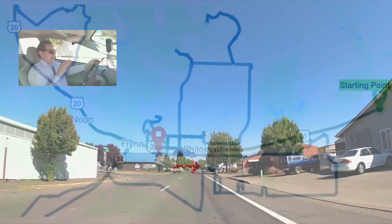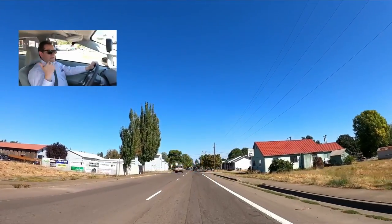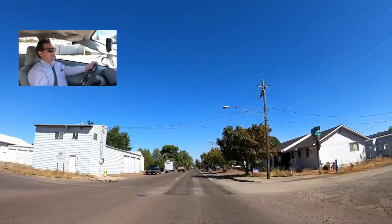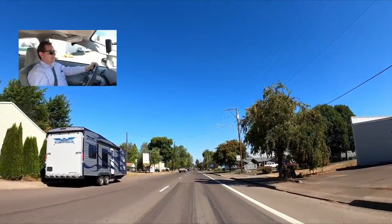And instead of Applegate merging back into Philomath Boulevard, where we started, we are going to take it into some neighborhoods. We just passed by, I think it was Compton Winery's tasting room over there. There are phenomenal vineyards in the Philomath area. There's some great ones to check out.